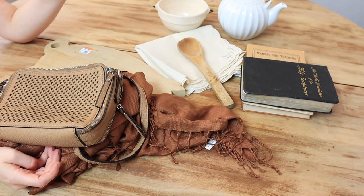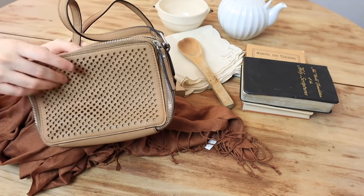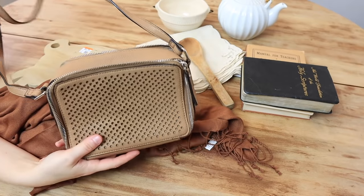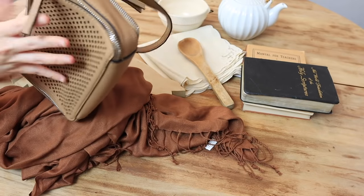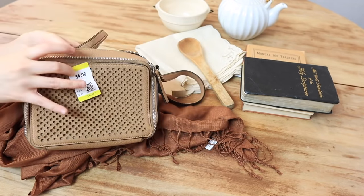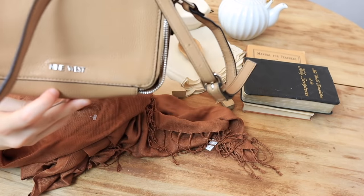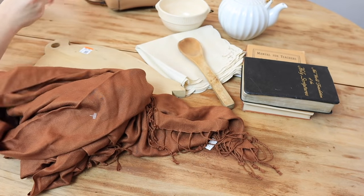So hopefully it's not too terrible, but I don't think anyone cares about this, but I got this little purse because I was needing one in this color, like a tannish brown color like this, and I like crossbody bags for when I go shopping and stuff. So this one was, I think, like $4.98, yeah. And it was also 30% off, but it's just a regular little purse. Just, I think it says Nine West, yeah, nothing special. I just thought it was cute and cheap, so got that.